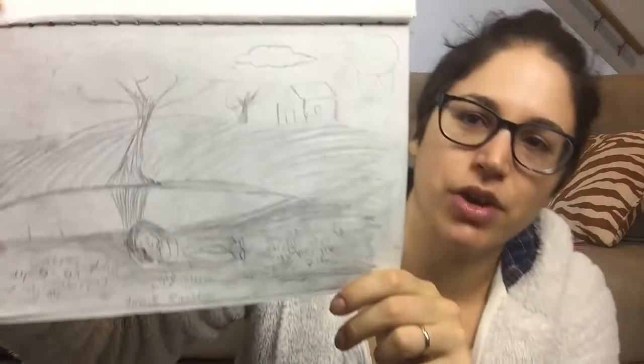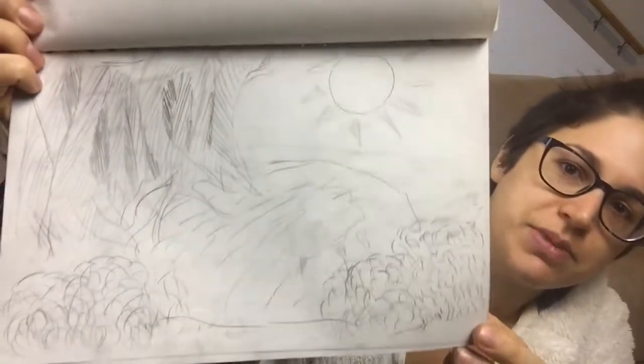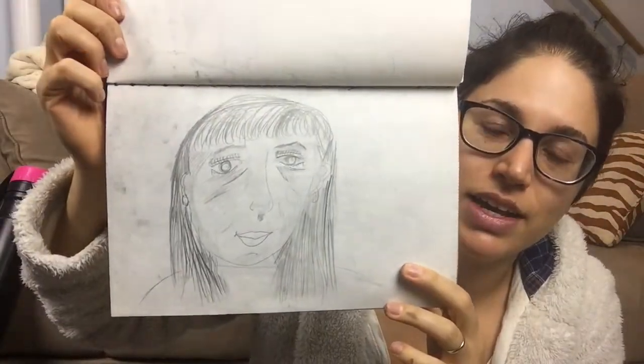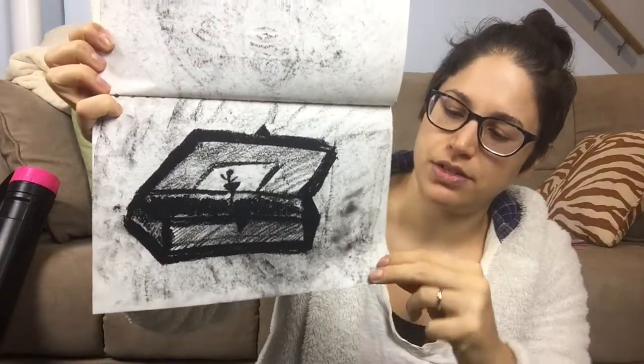This is Amanda working on her landscape. See a little girl just kind of brooding, picking some flowers. And we got more. Apparently I was obsessed with doing landscapes. And wow, here we go. Here's my attempt at doing a face. This is a charcoal drawing of a music box.